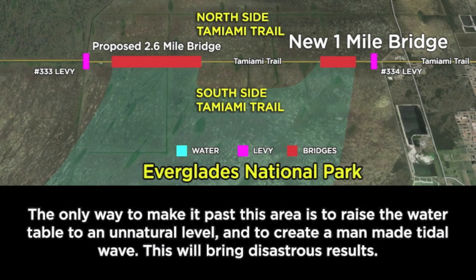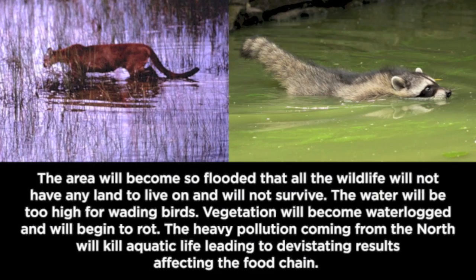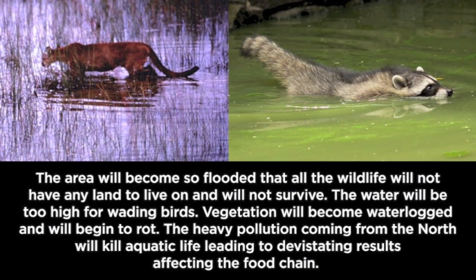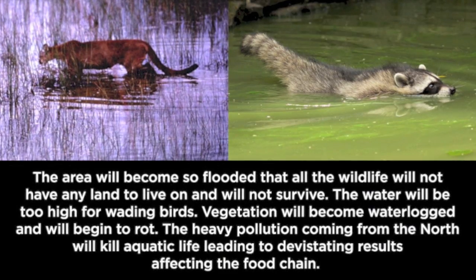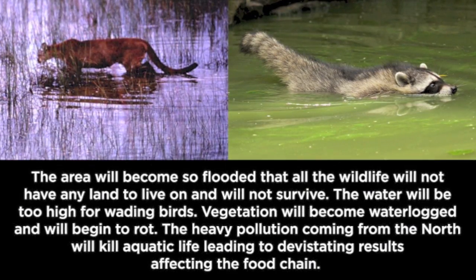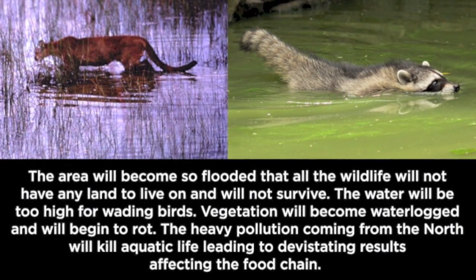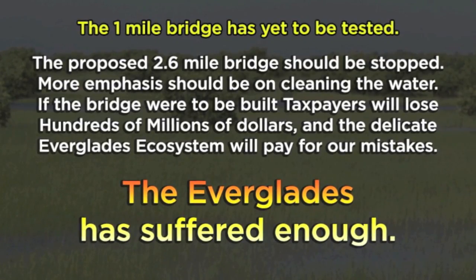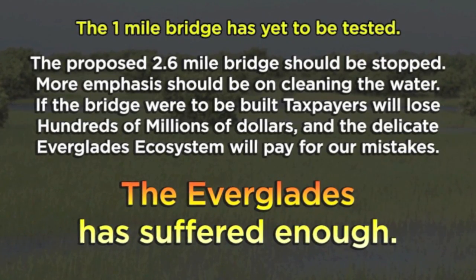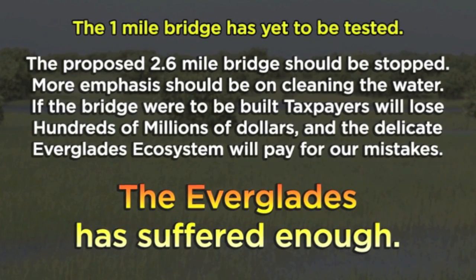The only way to make this water flow south is to create an unnatural level in the canal, which will flow and flood the area, being detrimental and terrible for wildlife, especially mammal life. Heavy pollution coming from the north will kill aquatic life, affecting the food chain. This is not the Everglades restoration. This is the Everglades destruction.